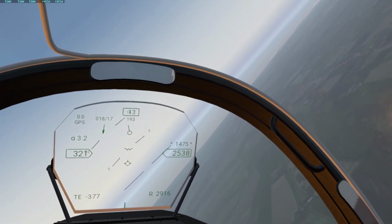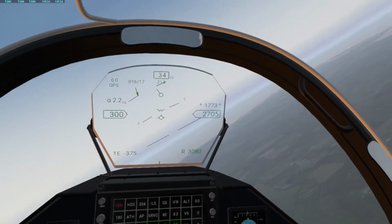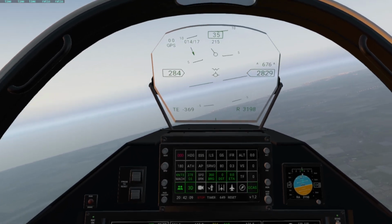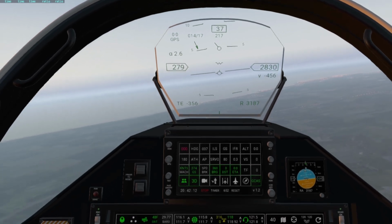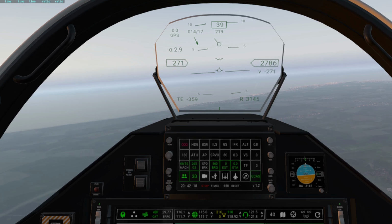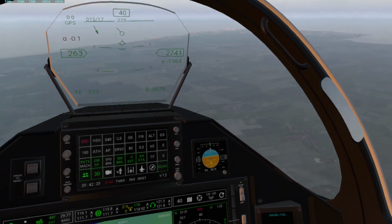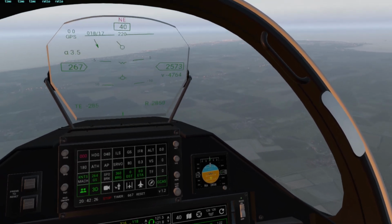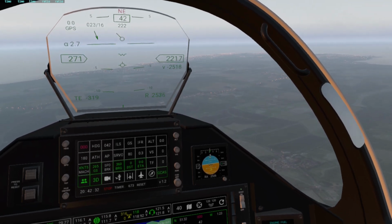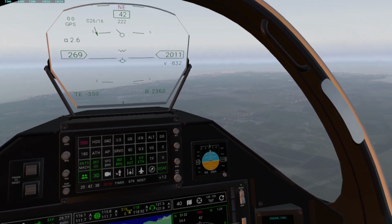Manston Long Finals, Red Hawk. Runway should be here somewhere. Not visual. I'm looking and I'm not seeing. See the main road. I think I've got it, yeah.